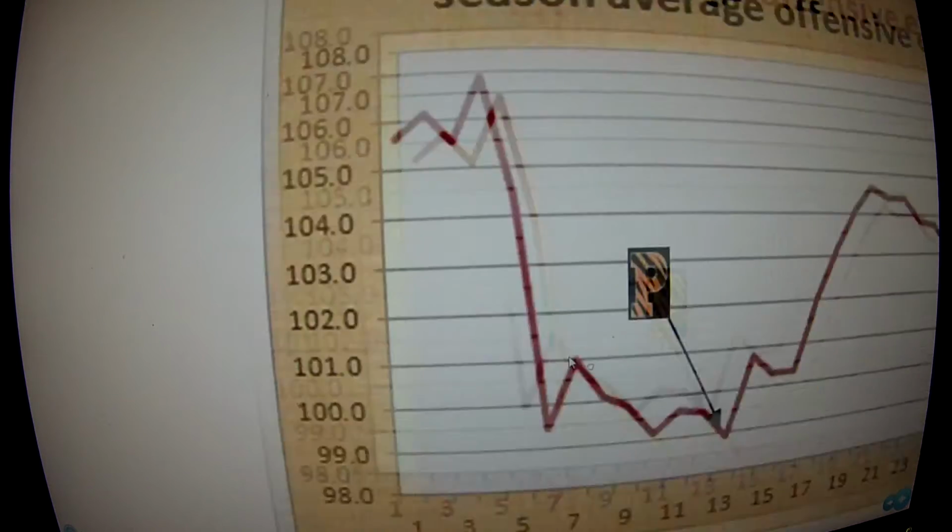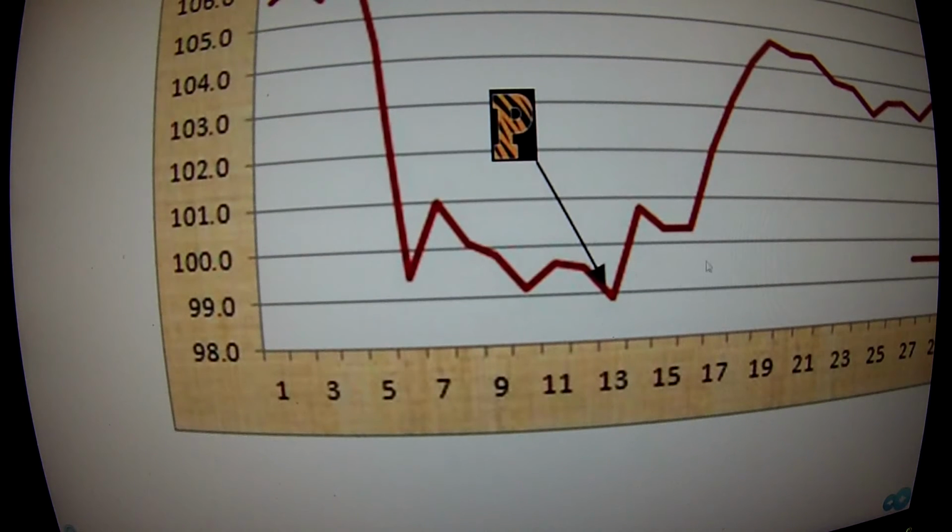It didn't take long for Florida State to really see that they were in trouble offensively. I should have put a line in here, but right about here, 100.8 is the NCAA average. So you can see right out of the gate, Florida State was a below average offense. There are 345 teams, so worse than 170th, which is really, really, really bad.